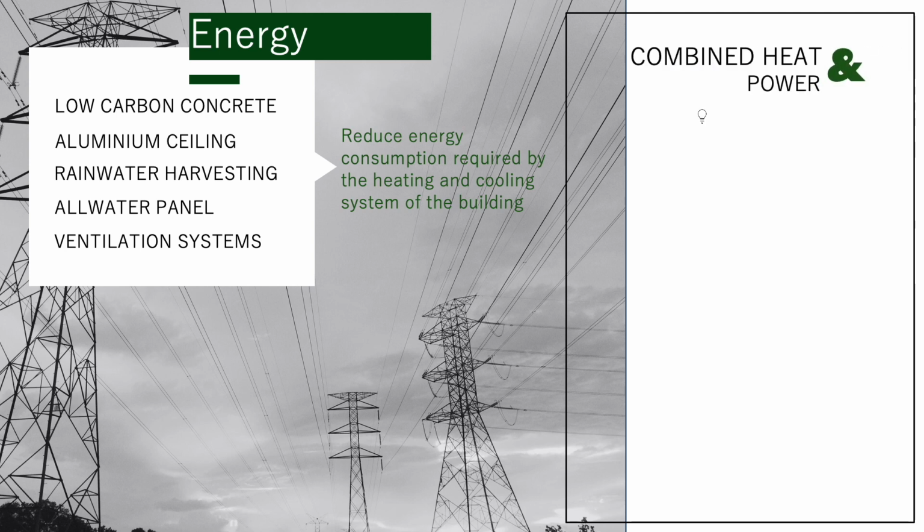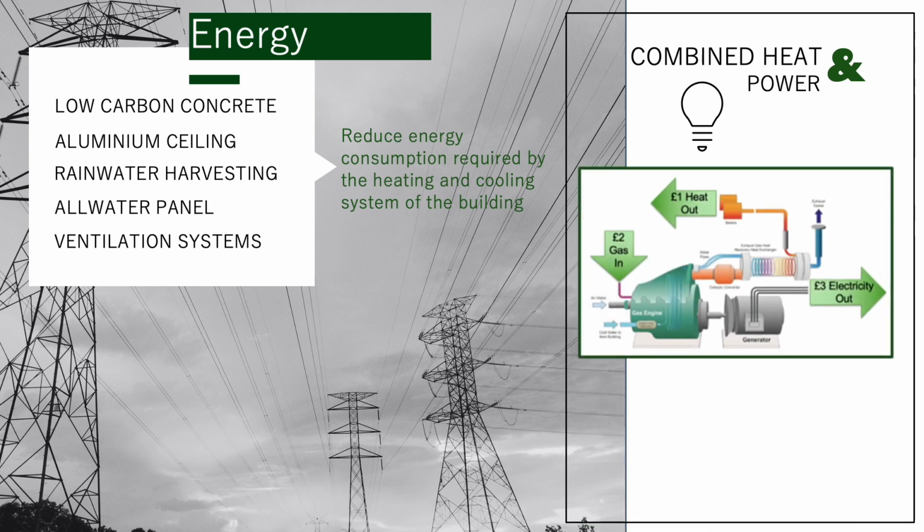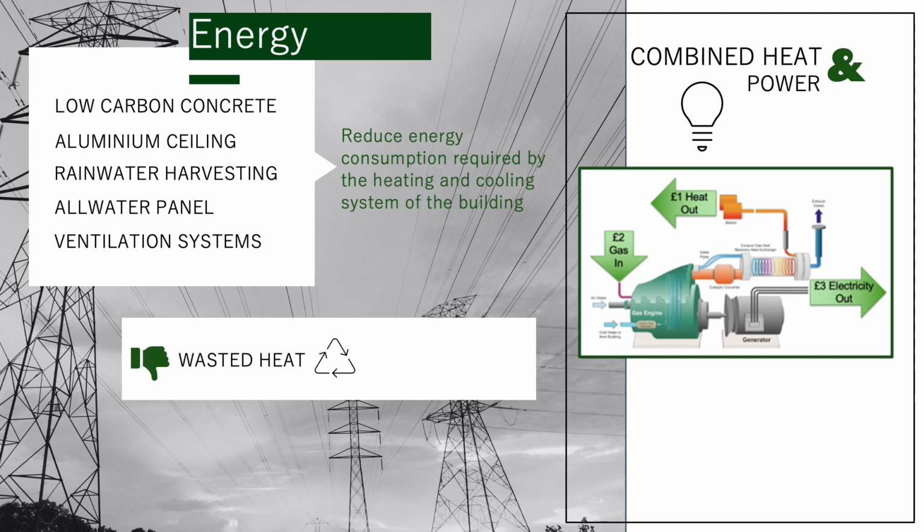A combined heat and power unit, which generates electricity while also capturing usable heat produced as a byproduct in this process, will also be implemented. Wasted heat energy from this process is recycled for heating and cooling. It is expected to save 500 to 750 metric tons of CO2 each year.